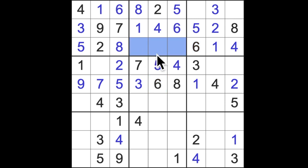Missing from here is 3, 7, and 9. We only have, oh, we have 3 and 7. How about that? So then we know that's got to be a 9 as well. Down here we've got 1s like that, 2s like that, and 9s like that. A little bit of each.